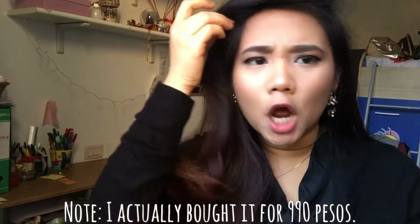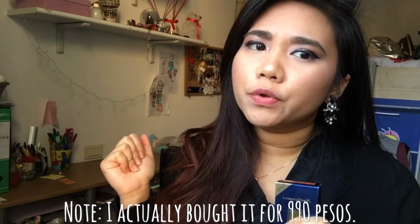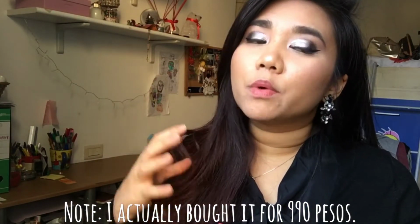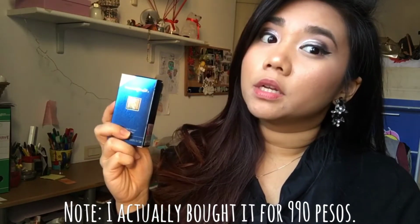I got it for 950 pesos, so that's about 15-16 euros, but it is originally 1250 pesos, so you can get this discounted. So they actually come in different shades, and I got flame red, which is the red based one, and let's just read what's on the back.